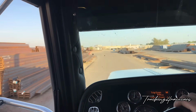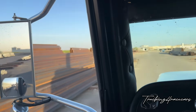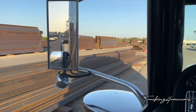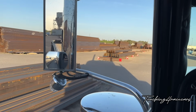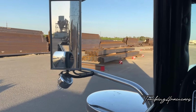Beautiful, beautiful load. I'm gonna grab my load, I'm gonna chain down, and outside their gate over there, I'll start throwing some air in this tire. Oh yeah, that's a beautiful load right there. Well worth the trip, I'll tell you that. Look at that load.